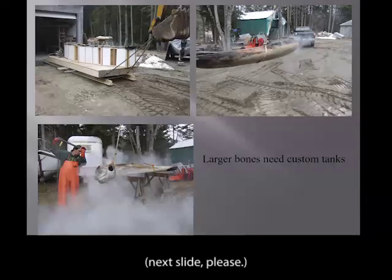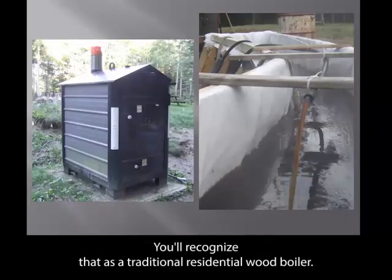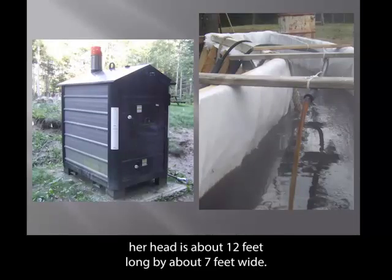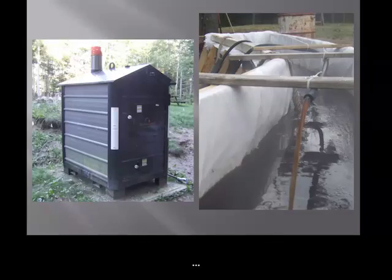Next slide, please. We're doing things a little bit more modern today. You'll recognize that as a traditional residential wood boiler. This is how I heat the water for the whales. So sometimes we'll have a whale skull. In Vector's case, her head is about 12 feet long by about 7 feet wide. That requires a pretty large tank and a pretty good volume of water. And you need more than just your little tin cooker that you do your lobsters on to get that hot.